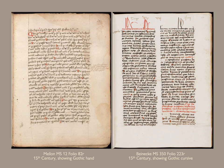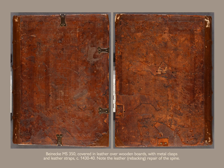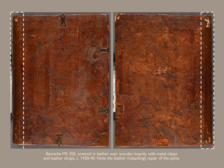In Yale's copy, the Gothic script is similar to other examples of the time period, such as in this 15th century alchemical manuscript in Yale's collection, Mellon Manuscript 12, shown on the left, and the Beauvais on the right. It would be common to find repairs made to the binding or text of a book like the Speculum Historiale, which was likely a frequently used volume. This copy of the Speculum was rebacked in sheep leather.